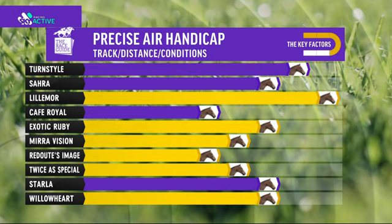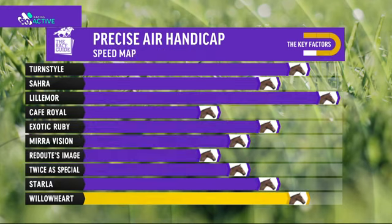Track distance and conditions. Big risk for Turnstile and Sarah away from wet. Lilymore likes it. Exotic Ruby will like the dry track, and Willow Heart, a big kicker for her. Okay, so plenty of gold across the page there, but Lilymore's the one that goes out to a length lead. Now the speed map here, Mike. I think this is the horse that finds the lead. Willow Heart, light her up. Okay, so there's Willow Heart right down the bottom and some nice juicy odds there, levelling up to Turnstile, but they've still got a length to make up on Lilymore.